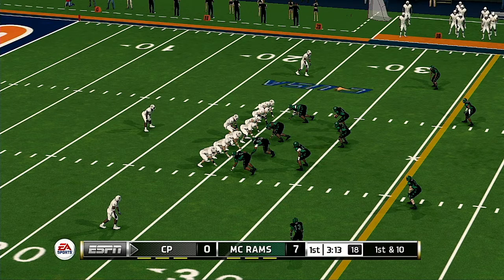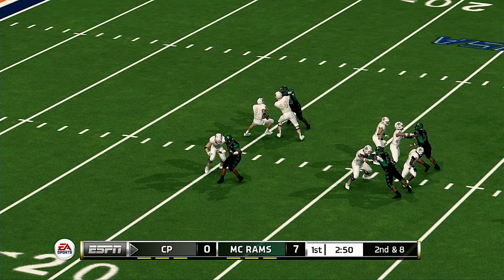It's second down, 8 to go. Ball on the 27. He scrambled. They bring the quarterback down.